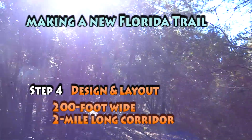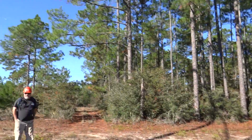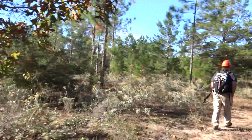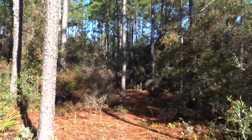The instructions that we got from Eglin, and based on their mission requirements, is that we had to be no more than 200 feet from their power line easement. We took the western edge of the power line easement and came in 200 feet, and you'll find that we're right on the edge of that.